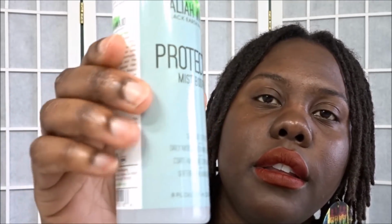Y'all gotta get my life together. Let me check this out. Oh, there it is. Then I will put this loc'ed Protective Mist Modifier on. I'll spray it all throughout my hair and on my scalp as well.